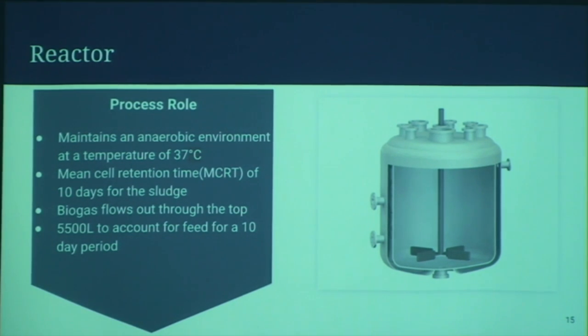And using our calculation, the mass balances and the EPA's density for food waste, we came up with a volume of 5,500 liters that should account for the 10-day MCRT. And there are two process control systems for the reactor. They're both composition control systems that detect the biogas composition and the digestate slurry composition. And this is just to ensure the process is going accordingly for the 10-day MCRT period.